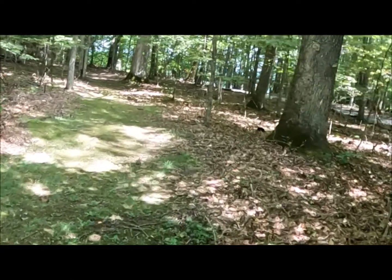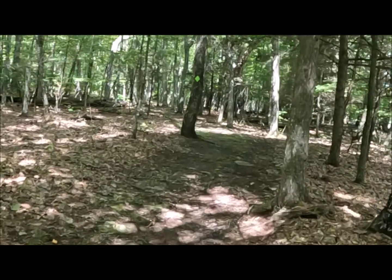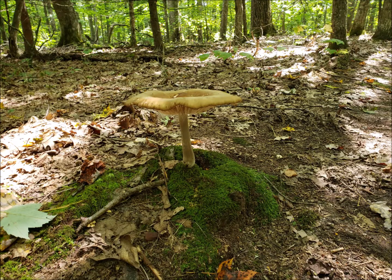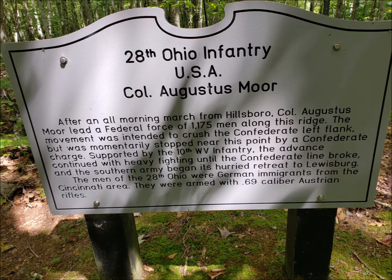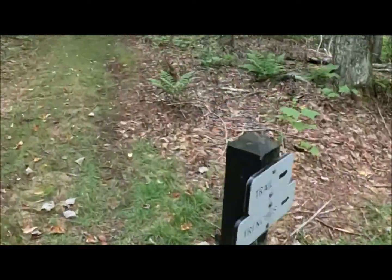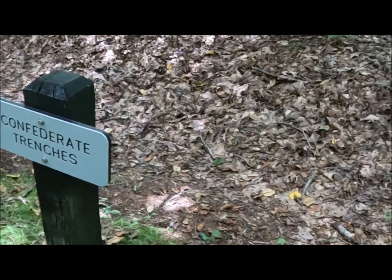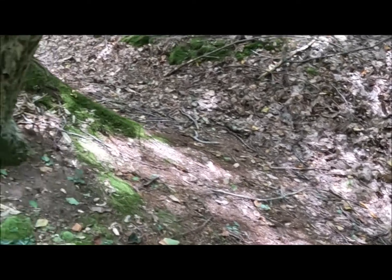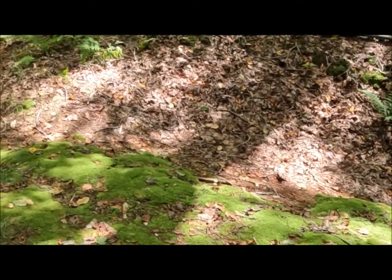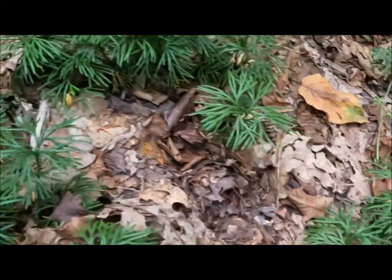Okay, we're going for a little walk in the woods on the White Oak Trail. Big old mushroom. There's the Confederate trenches right through here. Different type of... Don't know really what those are, but they're pretty neat.